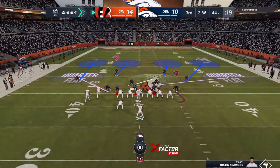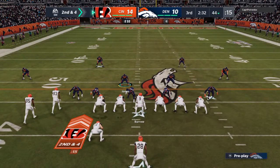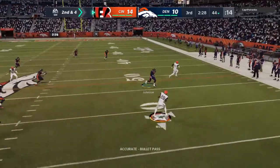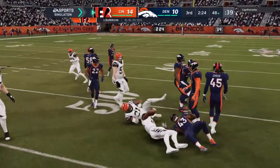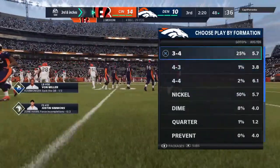Six yards was the pickup on the last completion, so here's second and 4. Now it's Burrow. He finds his running back, Mixon. Give him 3 on the play, and that's going to make it third down and less than a yard.